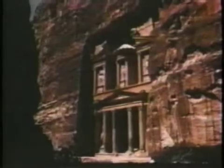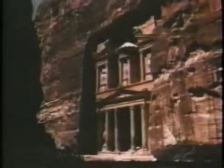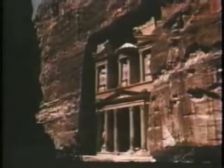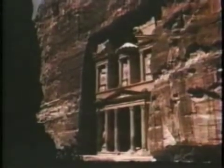Looking back from the vestibule of the treasury toward the Siq, it is easy to see how a small number of defenders could hold off an army, which was the case when Alexander the Great sent an army that failed to force an entrance. This view shows how the temple was chiseled right out of the solid rock, which continues for several hundred feet above the ground.